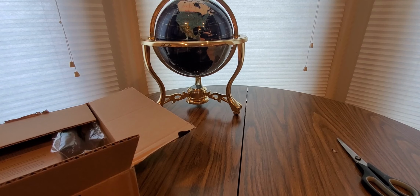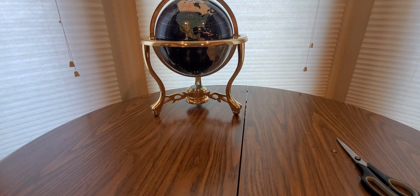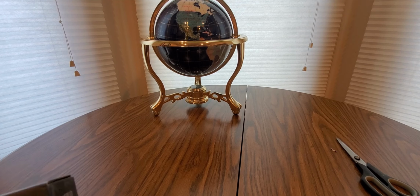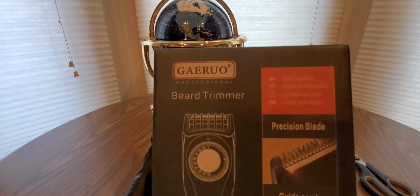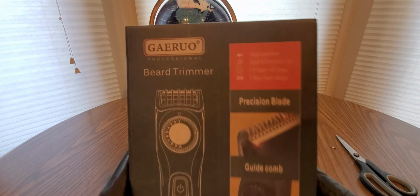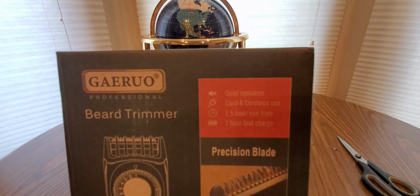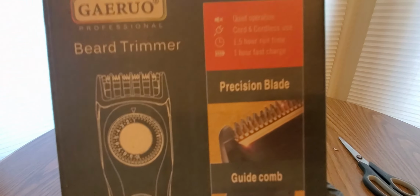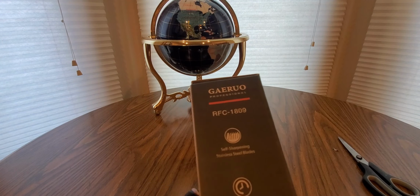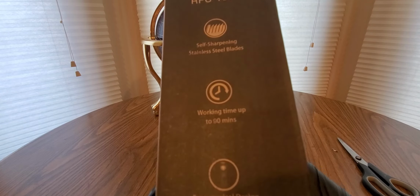And we have here, ooh, this is a bonus. This would be a good time to start stocking up on these, because of what's going on in the world. This comes from GEEK beard trimmer, LED display, guide comb, precision blade, quiet. 1.5 hours runtime. It's a nice little portable to take on the road with you. 1 hour fast charge. Oh, that's a bonus. Self-charge, self-sharpening stainless steel blades. Working time up to 90 minutes. Alright.